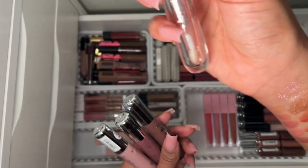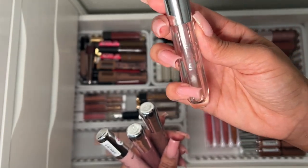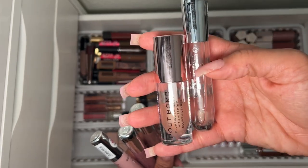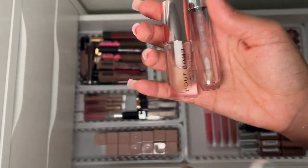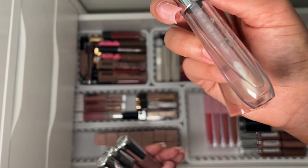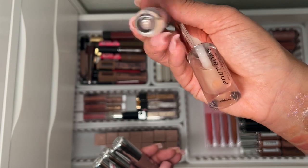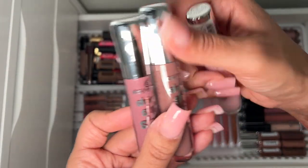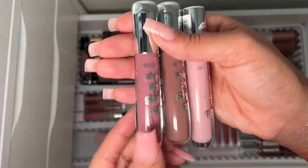This is just a typical clear gloss by Essence. This is really, really good, y'all. I actually prefer this over the Revolution one, because it's a lot more shinier, because this is the Essence Shine Shine Shine Wet Look Lip Gloss. Their clear is amazing. It's like the best drugstore clear gloss if you want like high shine and no tackiness. Now, I don't like all of their high shines. I only like about two of them, which, well, three more, because the other ones just have glitter and they don't look all that good.